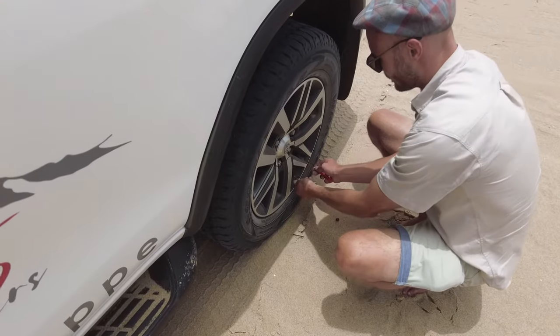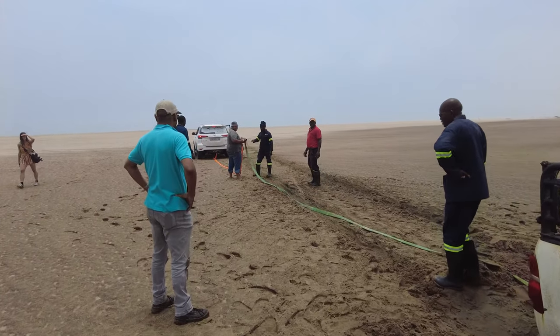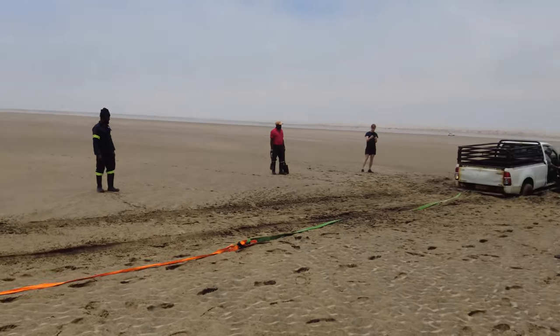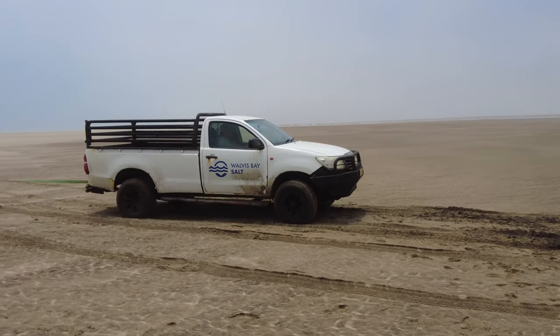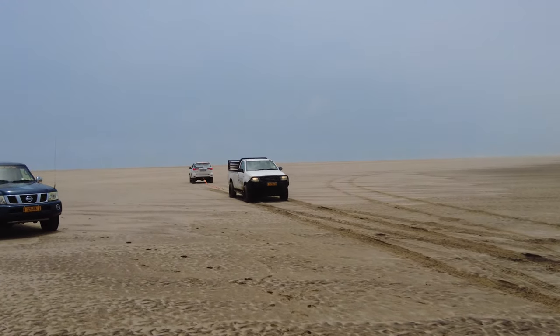All right, so we just deflated our tires a little bit more because we're gonna try to help these guys get unstuck from the mud, but I hope we don't get stuck in the process. It worked! They pulled them out. The day is saved. That was hilarious. They just throttled it backwards and it pulled itself out of that hole.